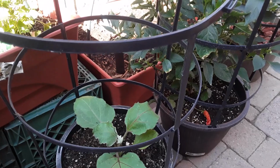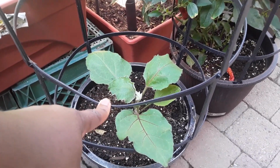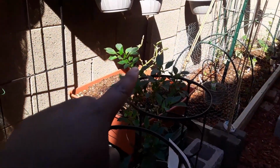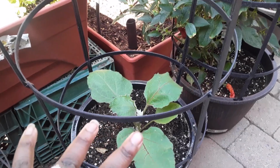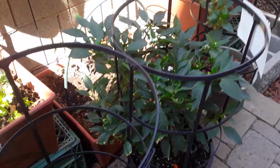And then this is one of my Ichabod eggplants. Now this one's kind of cool guys, because I've been growing this one inside from a seed that I got from that one. So this one is finally big enough, and I think the spider mites have dwindled down a little bit. So I'm putting it out here, so fingers crossed that it's doing well.